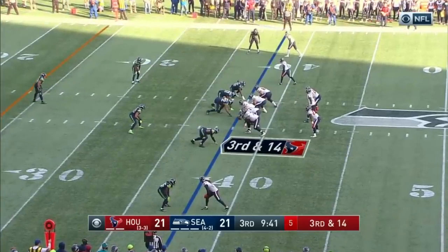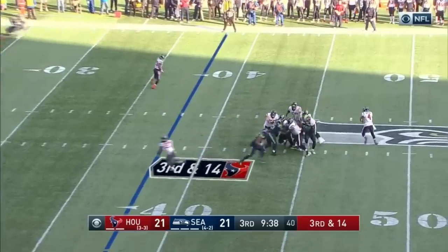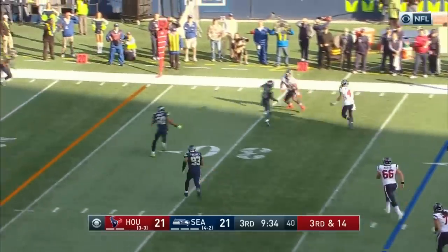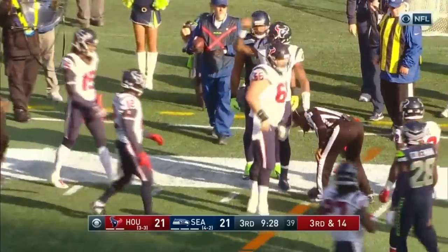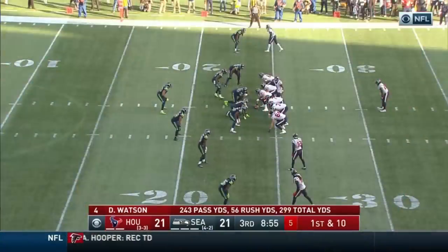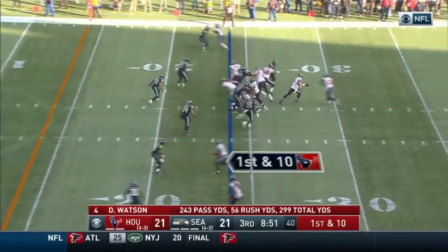Deontay Foreman, the rookie out of Texas, in for the first time as a back. They need the 24. We're even running for it. He wants a block, and that's exactly what he got. Alfred Blue is the one to make the block. They're very close to a first down. Watson has rushed today by himself for 56 yards. Leading quarterback runner in the NFL.